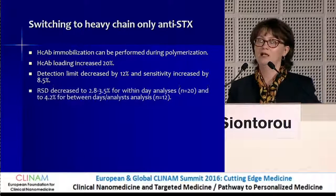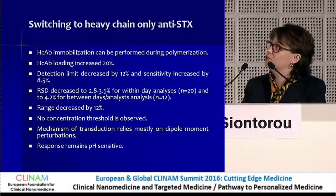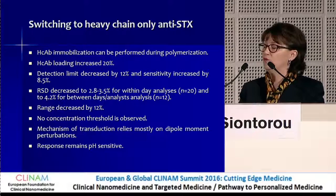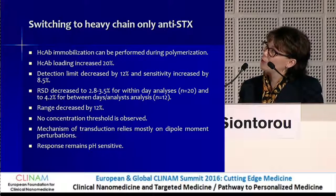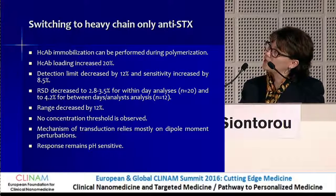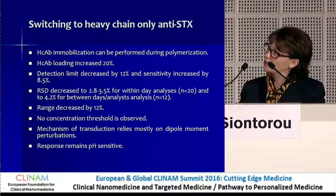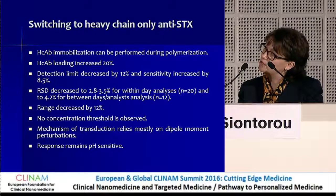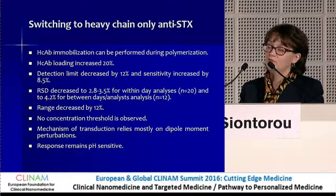Now, actually, heavy chain only antibodies were done at the bottom of our research, but I put it here because it makes sense. We just wanted to show you the linearity of the thing. Heavy chain only antibodies could be immobilized during polymerization. So doing that, we have increased the antibody loading by 20%. Detection limit decreased by 12% and sensitivity increased by 8.5%.